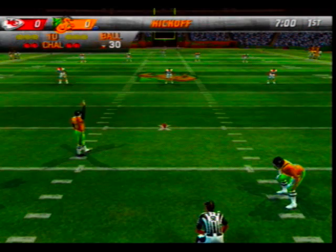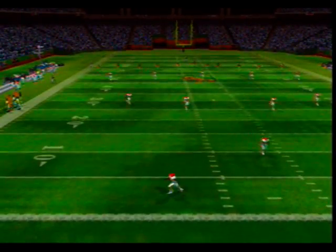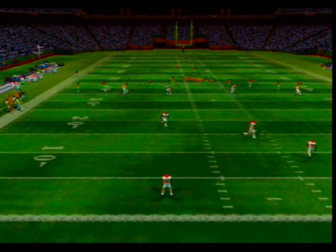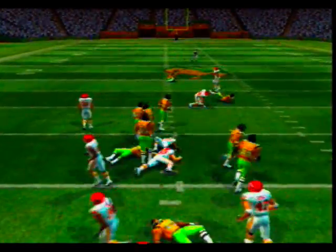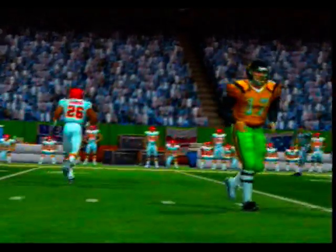Graham is back and ready to put this one in the air. Sparks. Nice distance. From the three. We'll see if they can turn this first drive into points.